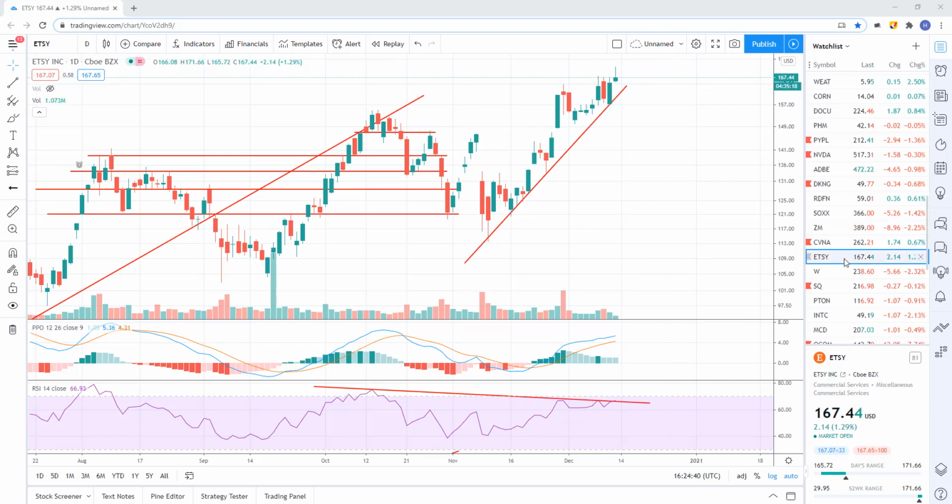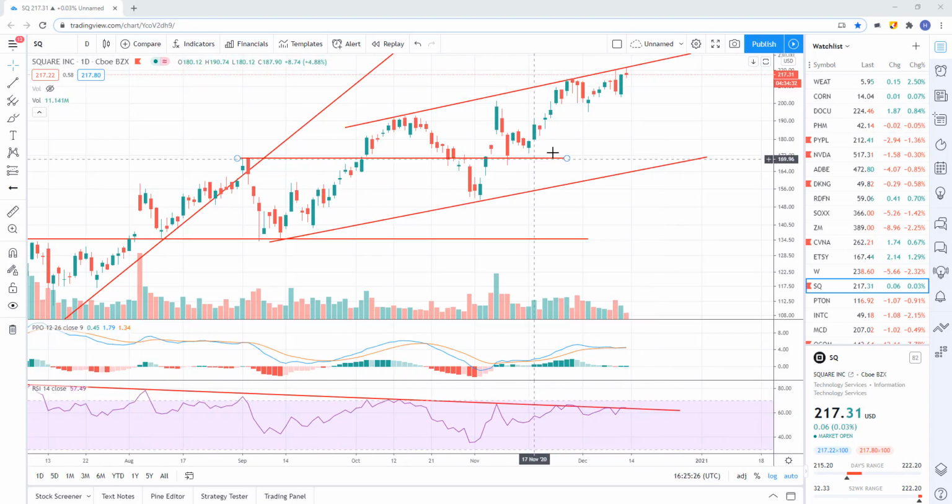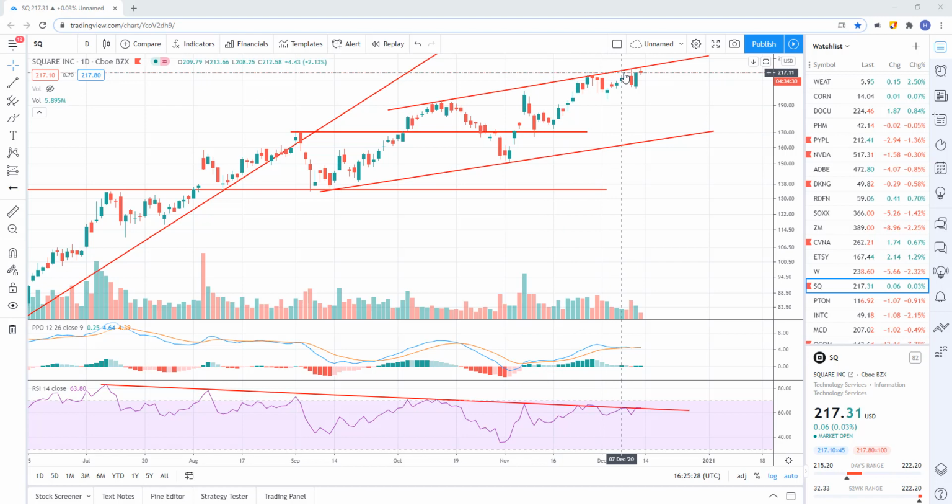Until then, it's trending up. SQ, big negative divergence, still intact. Continues to just grind higher. Not a lot of momentum, just slow grinding action higher. You can see today it's pretty much flat. I am expecting this one to start to fade and break down here pretty soon as well.